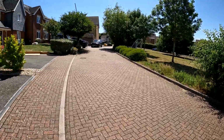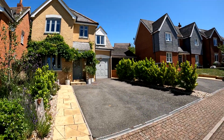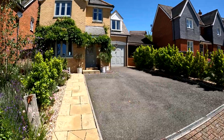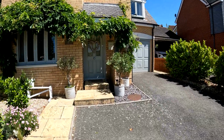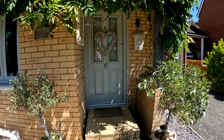Now this is a very spacious detached family home offering 4 bedrooms. Of course we've got the ensuite to the main bedroom upstairs, and on the ground floor we've got that 17-foot family and kitchen area with the bifolding doors into the rear garden. But what a wonderful property to take a look at today. All of that off-road parking to the front there with the garage.